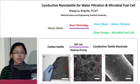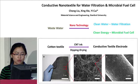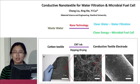We want to use an energy efficient way to deal with environmental problems, and we want to harvest energy from environmental waste. So we designed this material for water filtration, water disinfection, and also microbial fuel cells. This material is made from very robust and cheap cotton textile, and the synthesis process is very easy. It's just by dip coating and drying process, and this is very easy to be scaled up.